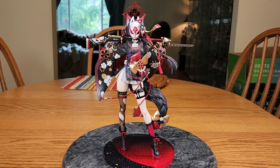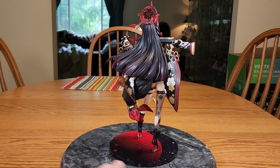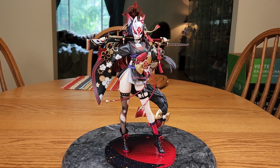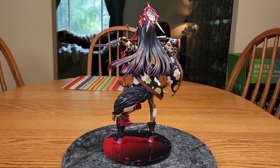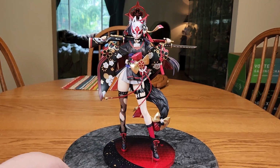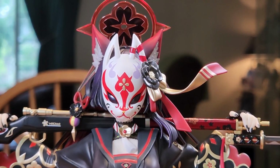Let's see. Okay, the video was getting a little long, so I decided to recycle. But we're doing a nice little spin around of Wakamo. I love the way the halo catches the light. It's got just enough shine to it. Like once we get it lined up just right. Yeah, like that. I like that effect. Let's bring her a little bit closer. We'll zoom in on the face. And we'll spin her around here.